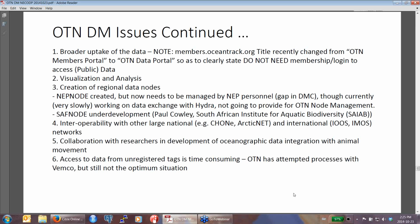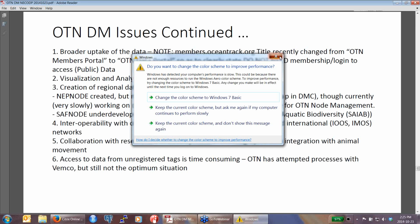Collaboration with researchers and development of oceanographic data integration with animal movement is a biggie. That's the real visualization thing that everybody's looking for. And we're hoping to find someone who can do that. And access to data for the mystery tags is time-consuming, as mentioned, but it's ongoing. We'll keep trying.